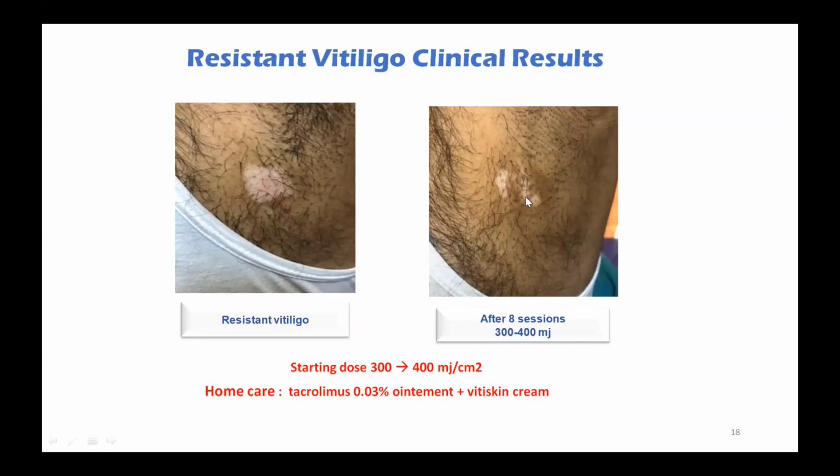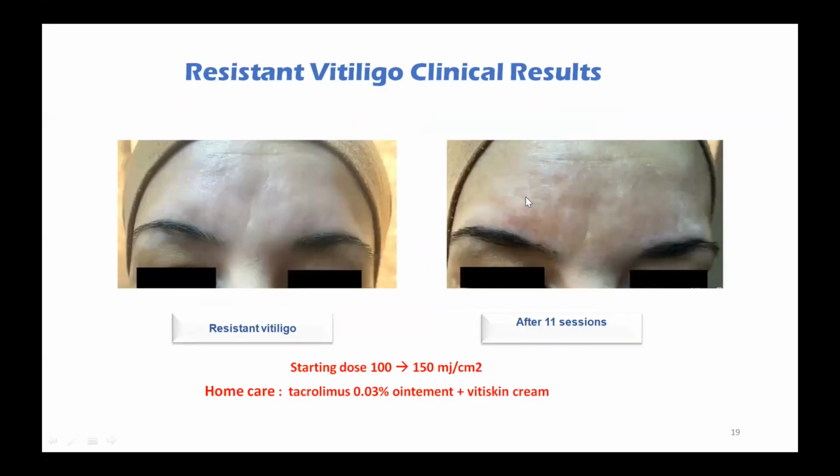It repigmented again. This patient has vitiligo all over her face, but I only show this area because of the privacy of the patient. You can see the line between the vitiligo skin and the normal skin. This is after only 11 sessions, twice per week, and the vitiligo area almost disappeared, or repigmented again. You can see here the difference, the line between normal skin and the depigmented patch, and here the line disappeared. It's the same in all her face.